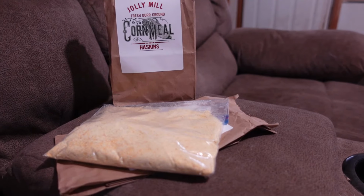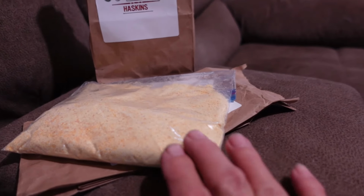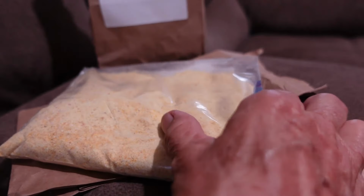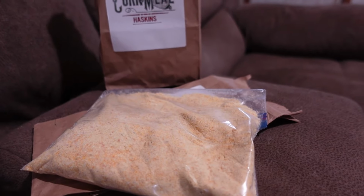This is the end product from the mill grinding up the corn. We got two samples of it, and it's pretty fine. So probably some cornbread on the horizon.